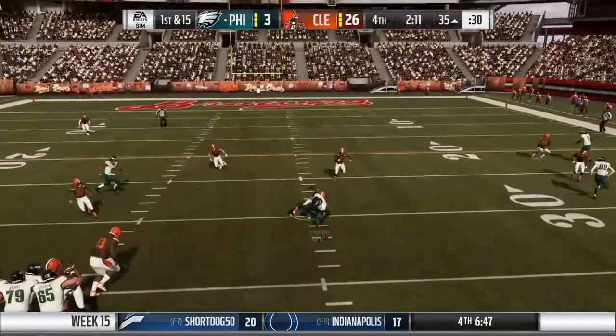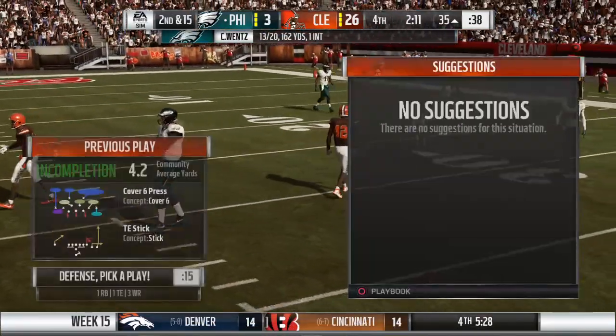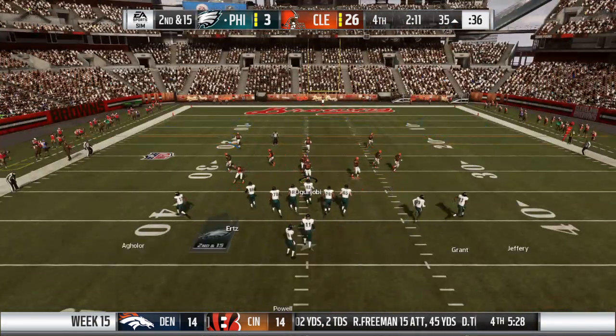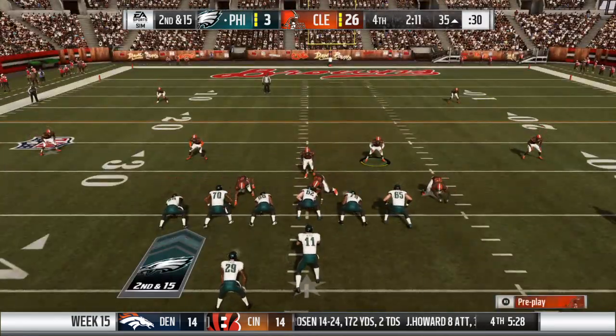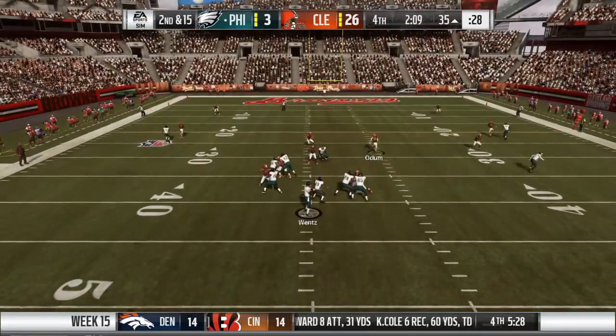Now, Wentz again. He couldn't quite hold it. Got hit. Ball pops out. Incomplete. Another wayward pass. You know, things started out poorly in this game, and to be frank, they just really haven't gotten much better. And all that does is embolden the secondary. They feel good about what's going on, and they just play better and better.